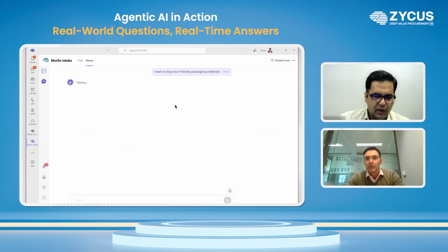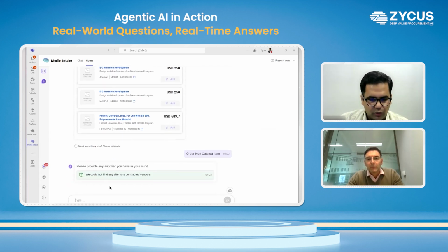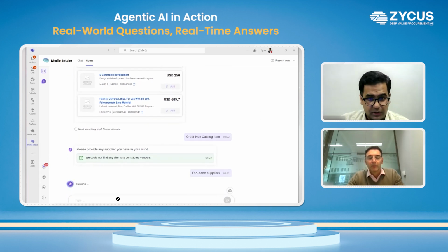Now, once we say this, again, the compliance or the policy nudges the user to select from the catalog, and that's the first step that comes in, because that's the fastest and the most compliant way to get the efficiency from the system. But we want to do an item which is not in the catalog, and we also got a recommendation that we did not find any contracted vendors for this. So let's say we have Eco Earth Suppliers, that's our preferred supplier.